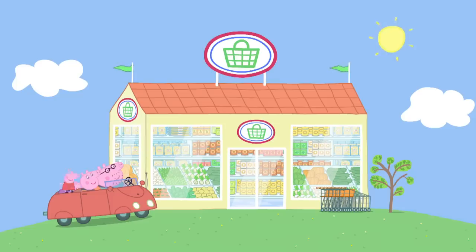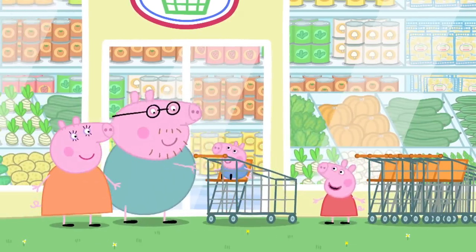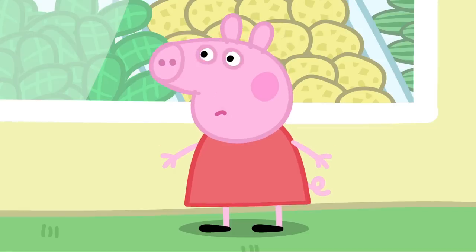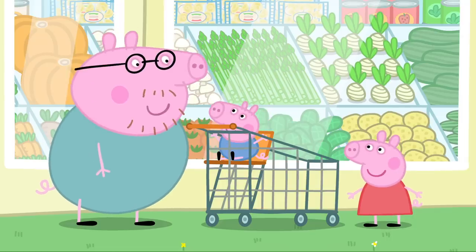Peppa and George are going shopping. Peppa and George like shopping. George loves sitting in the trolley. So does Peppa. Daddy, can I sit in the trolley too? You're too big for the trolley, Peppa.